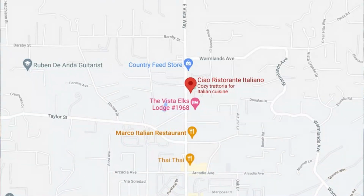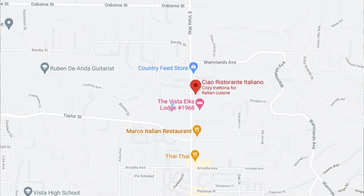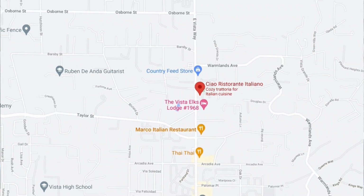There's this unassuming restaurant, it's huge out there. It's like a restaurant event space. It's called Chow. We went there for a Christmas dinner a few years ago. It's an Italian restaurant, obviously, but they have a bunch of little different areas. And where it is, you would never think of it to be right there in Vista. And it's right by the Elks Lodge if you're elk.